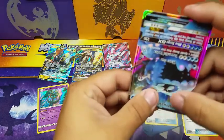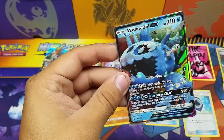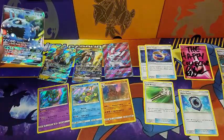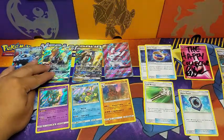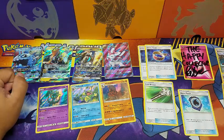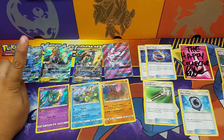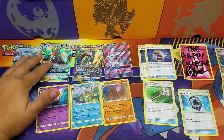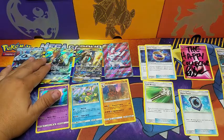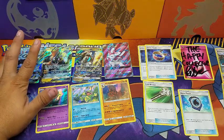I know it's not the best GX, but second hit, highly above average. No secret rares. But highly above average box.